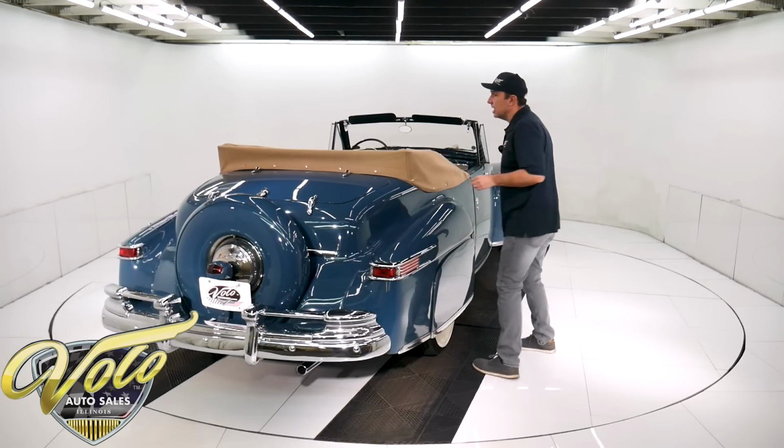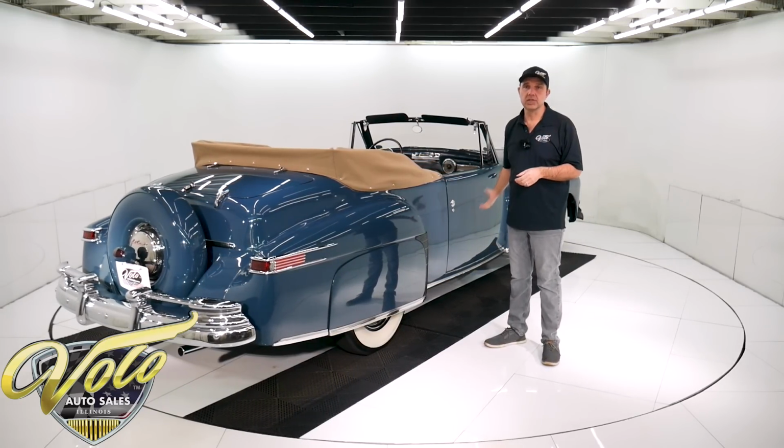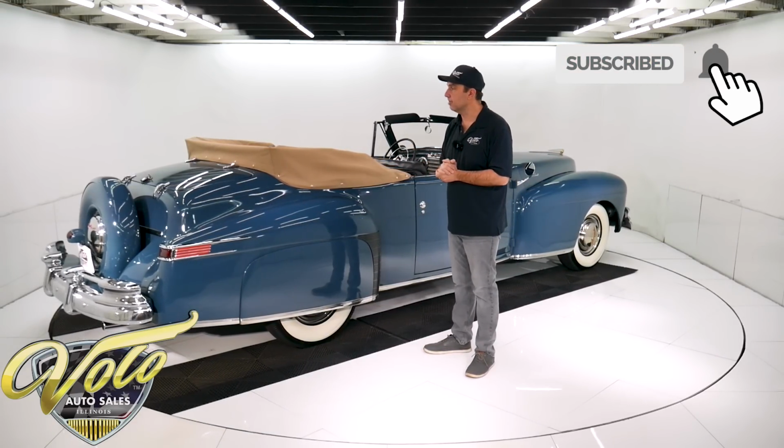It could use a new exhaust system. The exhaust is weak. Count on replacing the exhaust, just a single exhaust system. But everything else under the car looks really good.